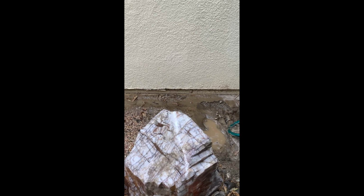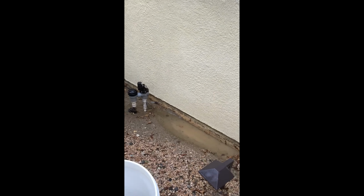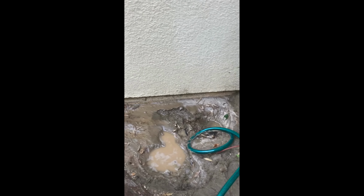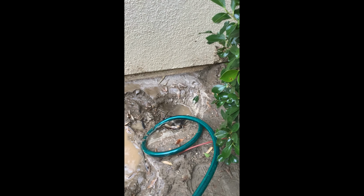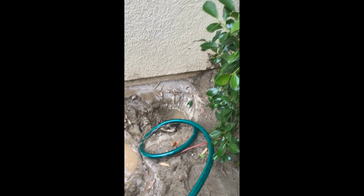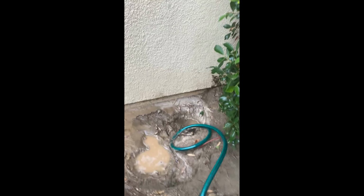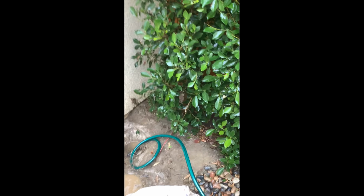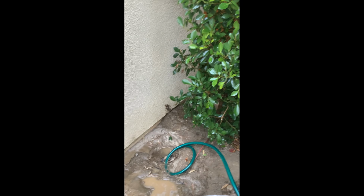This is a view of the transfer pump that we installed. This was filled with water until we turned on this little transfer pump, which again pulled water away from the foundation. We dug that little hole to place the pump, and you can see the yellow hose runs out into the street. Again, this helped, but this is not really the permanent fix.